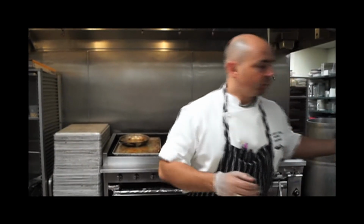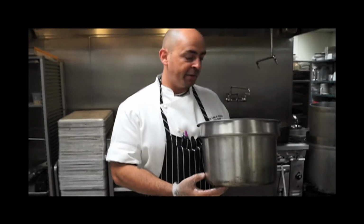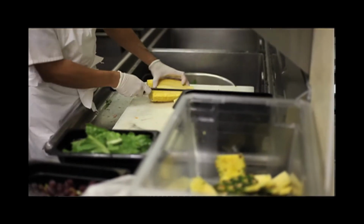So for the workstation, very simple process. We have something like this. All our stations will have a metal bin on it, and in the metal bin you can see in here we've just got cucumber peelings. Everything that's a byproduct of peeling or de-seeding or stemming goes into this bin, and then this bin goes into the composting bin. You need to have everything literally at your fingertips.